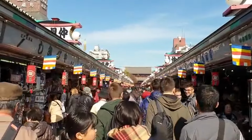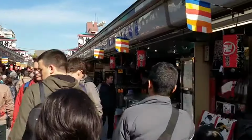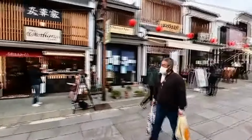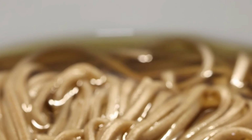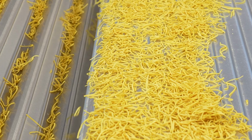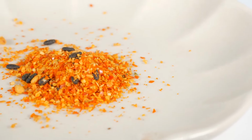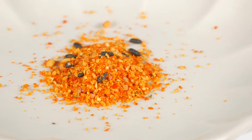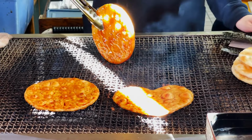Back in downtown Nagano, spend the afternoon exploring Nakamise-dori, the old shopping street that leads up to Zenkoji. It's lined with souvenir shops, small temples, and food stalls. Try the soba noodles, a local specialty made from buckwheat grown in the surrounding mountains. Some places even offer noodle-making demos in the windows. You can also try shichimi togarashi, a 7-spice blend made with red pepper, sesame, and ginger. Look for senbei rice crackers or chips flavored with it.